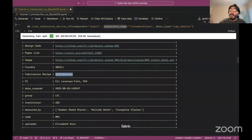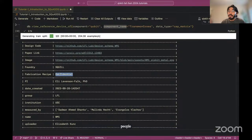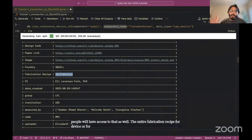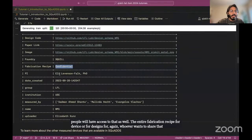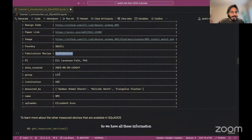If people want to provide their entire fabrication recipe, we're actually partnering with FabuBlocks. On the next upcoming updates of Squads, people will have access to that as well. The entire fabrication recipe for a device or for designs, again, for whoever wants to share that. So we have all this information on the simulated data sets.